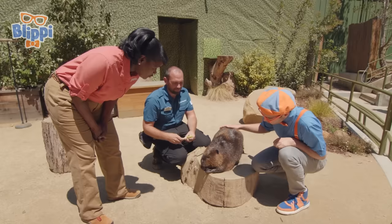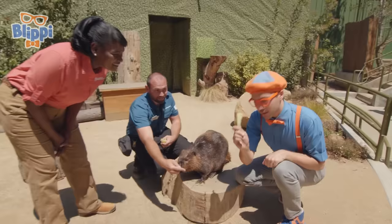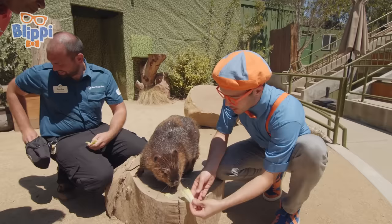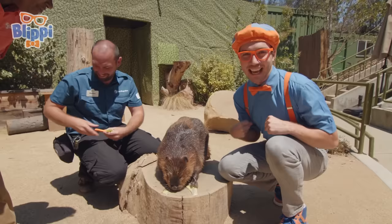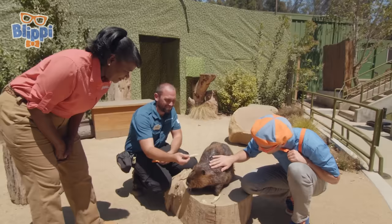Now let's feed her some lettuce. Hey, Peanut, look. I want the crunchy part. Do you want a crunchy piece of lettuce? I bet you'll like a carrot. As long as it's not a peanut, I guess. Look at her. Whoa, Peanut's holding on to the carrot and munching it. It's so crunchy. Look how she uses those hands. And her nose is so big.